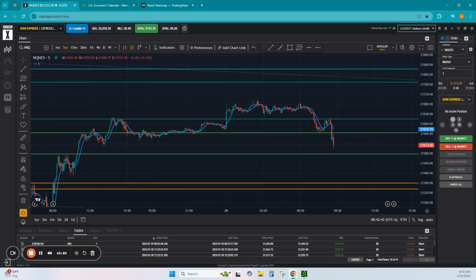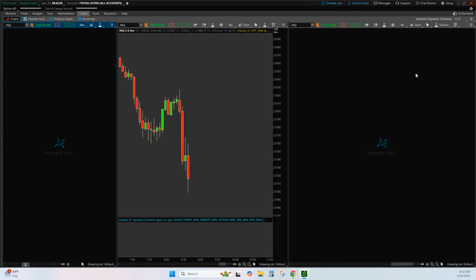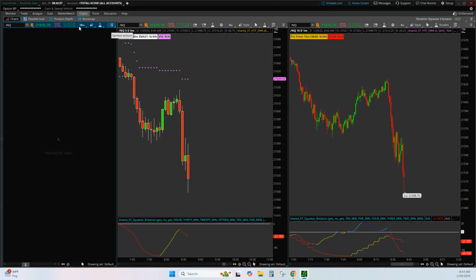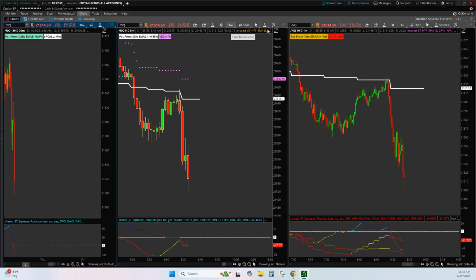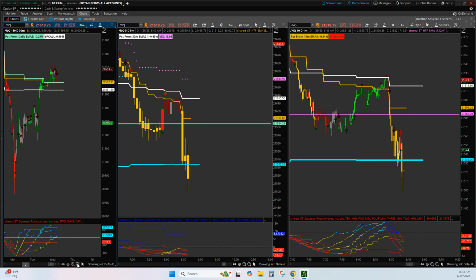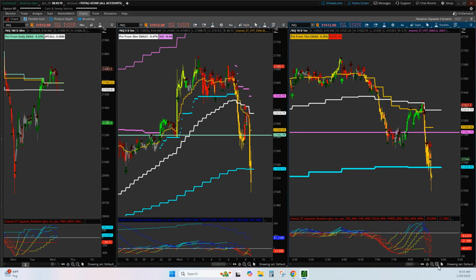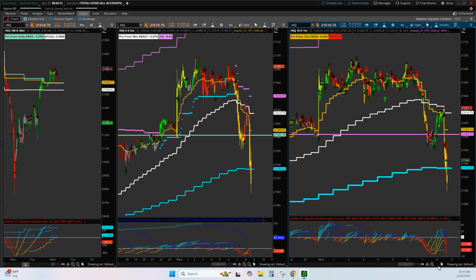So we'll keep watching it. Let me pull up my thinkorswim charts again here. So this is the NASDAQ. I've got a 30-minute chart, a 5-minute chart, and a 1-minute chart. And this shows different major levels, key levels across different time frames. It shows momentum, where it's going, all that fun stuff.